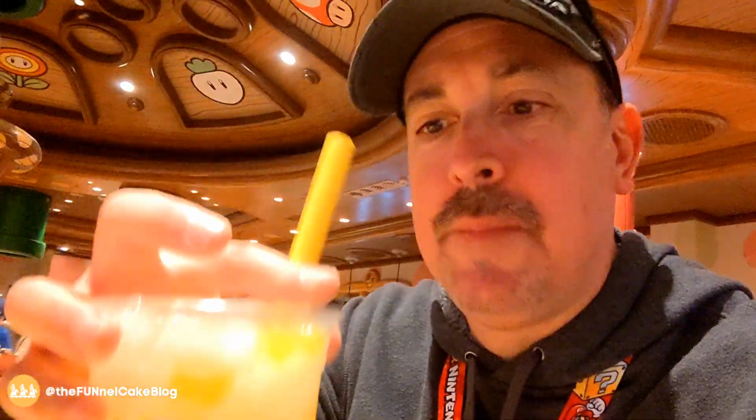Ooh, that's good. There's boba at the bottom. Squash lemon soda. Oh, that's really good. That was $8.